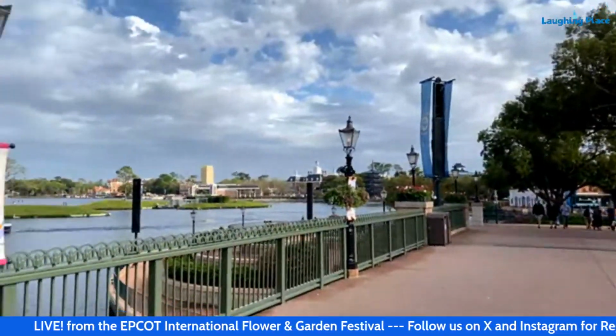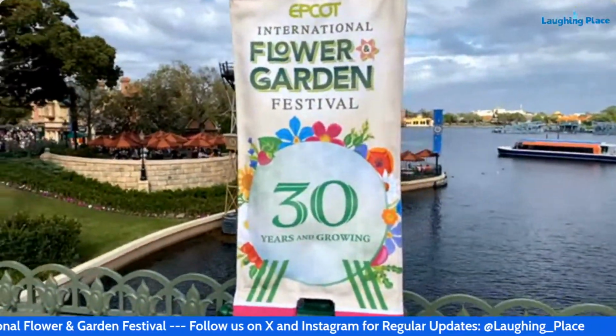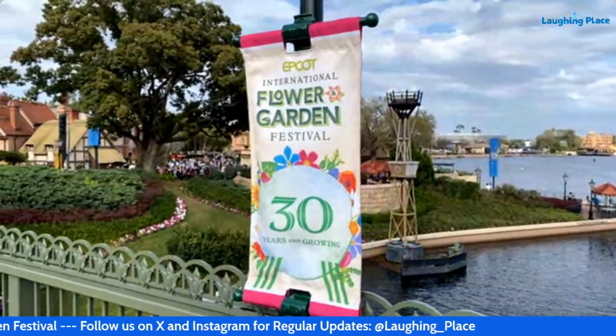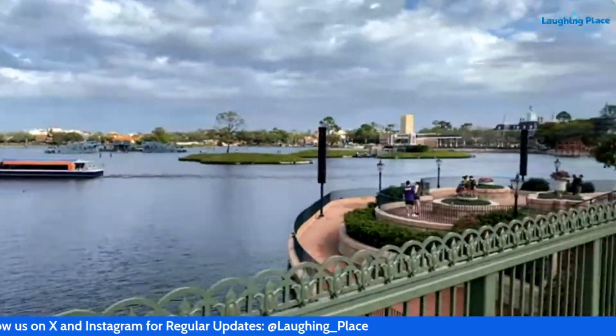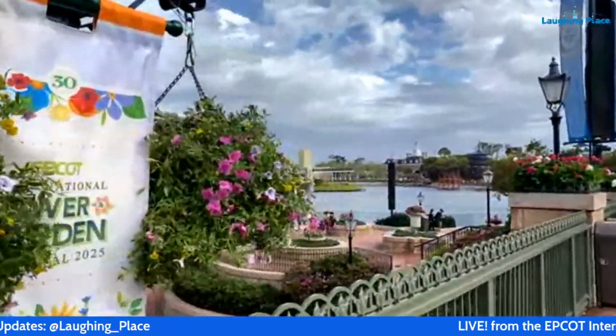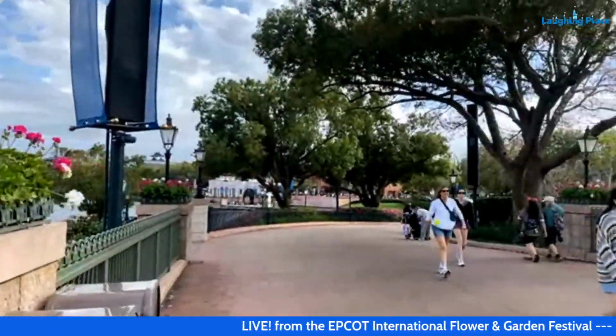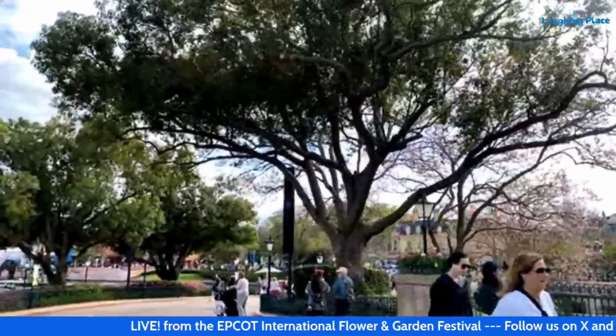As you go around World Showcase, there's a lot of banners for the Flower and Garden Festival, all noting that it's 30 years and growing. You're like, I'm already here. You don't need to sell me. We're celebrating. But I'm already here.